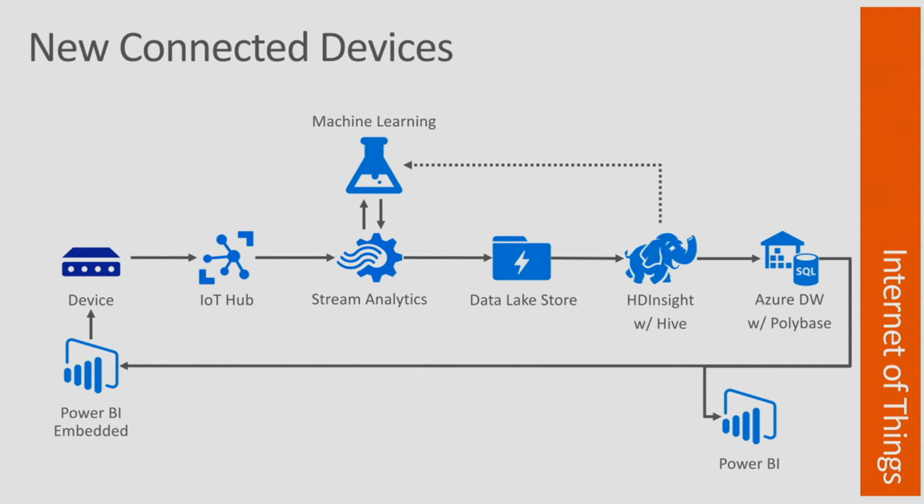Data Lake Store would typically be queried through HD Insight using Hive. So you could start to query that data and pull that data out. You could also connect Azure Data Warehouse on top of this to ultimately use Polybase to query that data. And that's a way that you could start to query the facts and the details at the lowest grain.